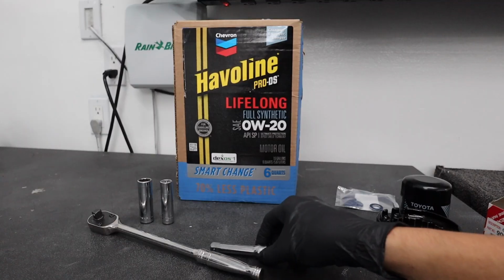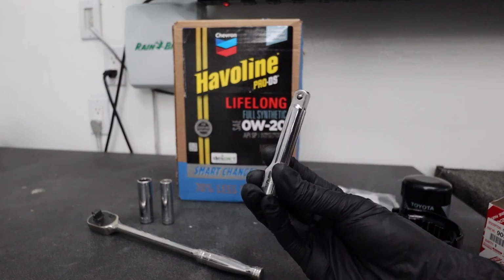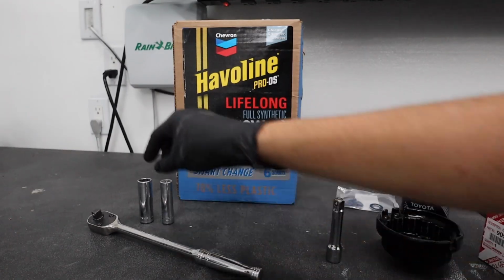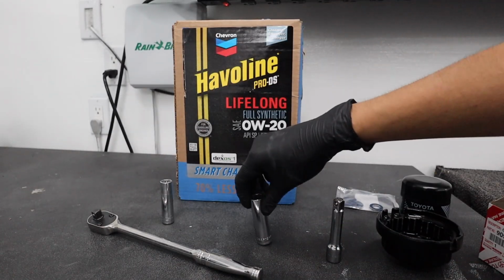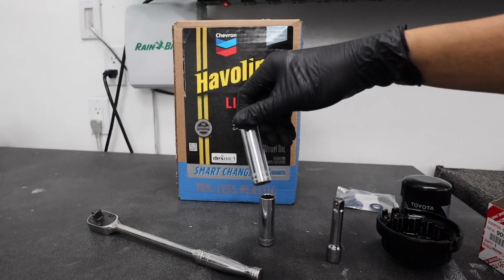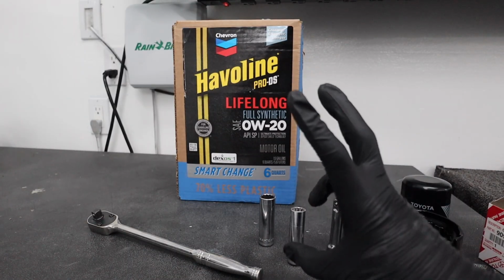This accepts a 3/8 inch drive. I don't know if I need an extension yet, but I'm guessing I might, so I've got that out. I've got a ratchet and 14mm socket. That's for the drain plug. And then the 12mm socket is to remove a couple bolts holding on the skid plates.